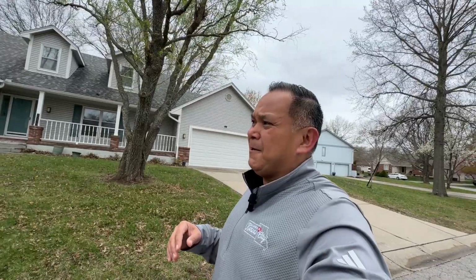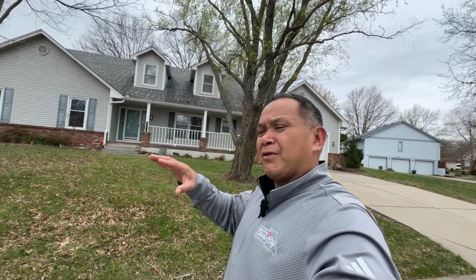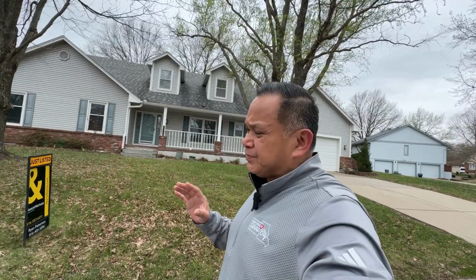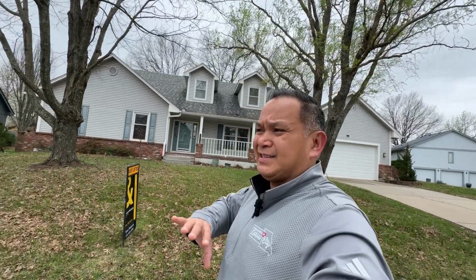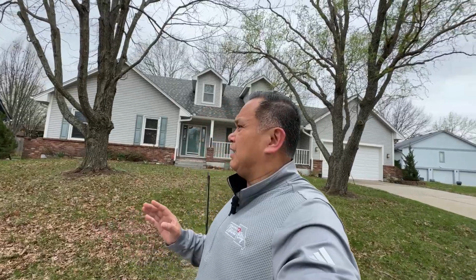And also, if you live in Blue Springs, definitely let us know what you love about Blue Springs as well. Blue Springs is one of those towns that, you're a little further out, but it's awesome because you can still get access to all the fun things that are happening in the city as well, and come out into the suburbs and just retreat out. But let's take a look at this one here.